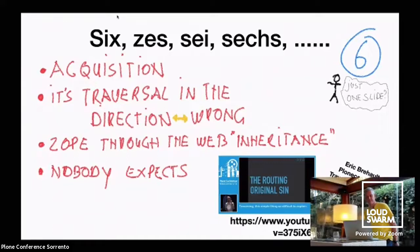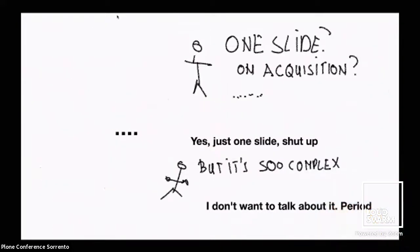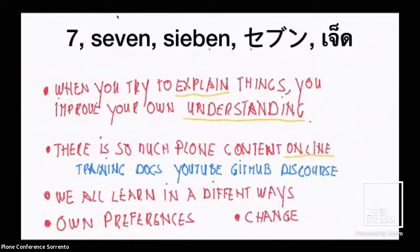Nobody expects... Yes, this was just one slide on acquisition. Just one, yes, no, one slide. I don't want to talk about it. So seven.